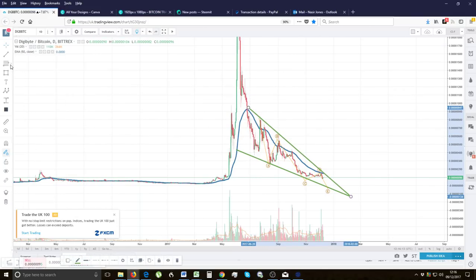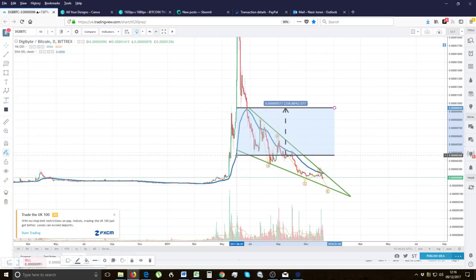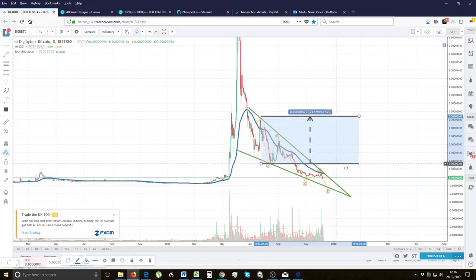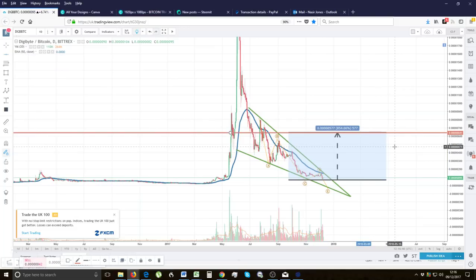So if we just take this price range, let's say the top of your wedge started around there, so that's 557. Let's say it's already gone off. So yeah, I'm expecting a movement to at least 0. Whatever that line is, I don't want to speak in satoshis. I don't want to speak in that way.